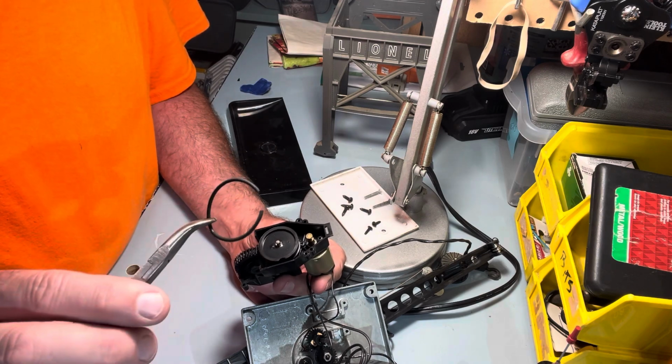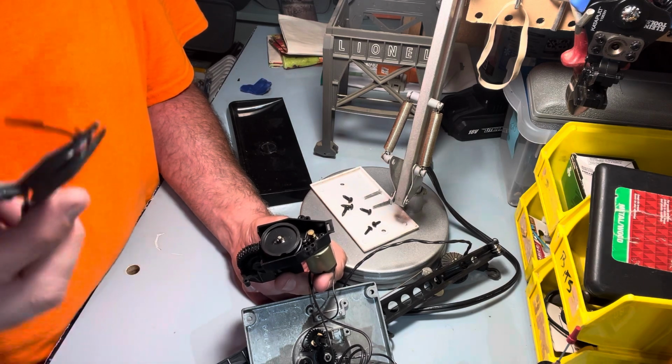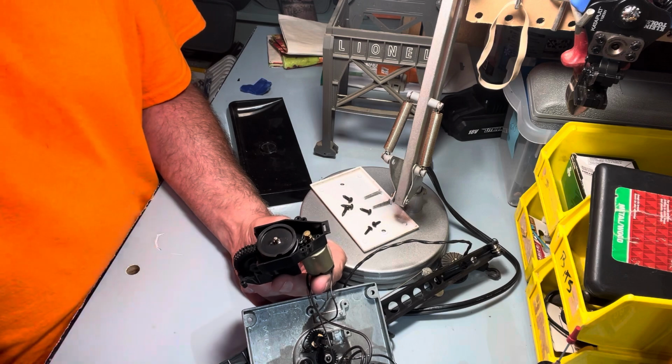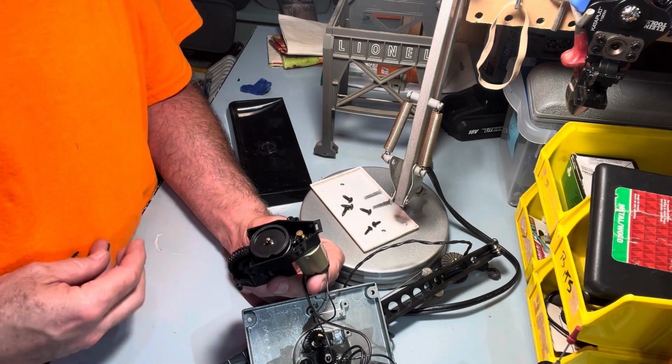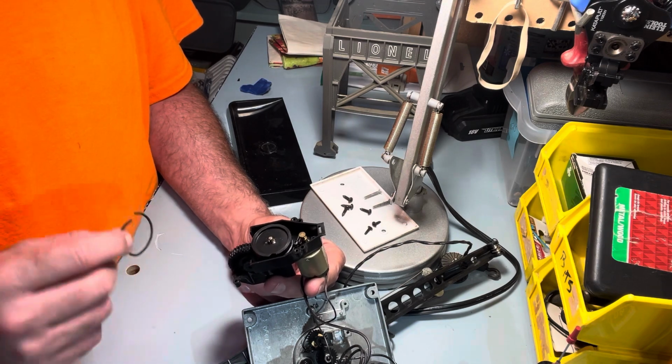And I've seen this kind of common. I actually was going to buy one that was almost brand new from a local hobby shop, and I asked them to test it, and the motor, you could hear it running, but nothing was happening. And at that point, I didn't know what the issue was.